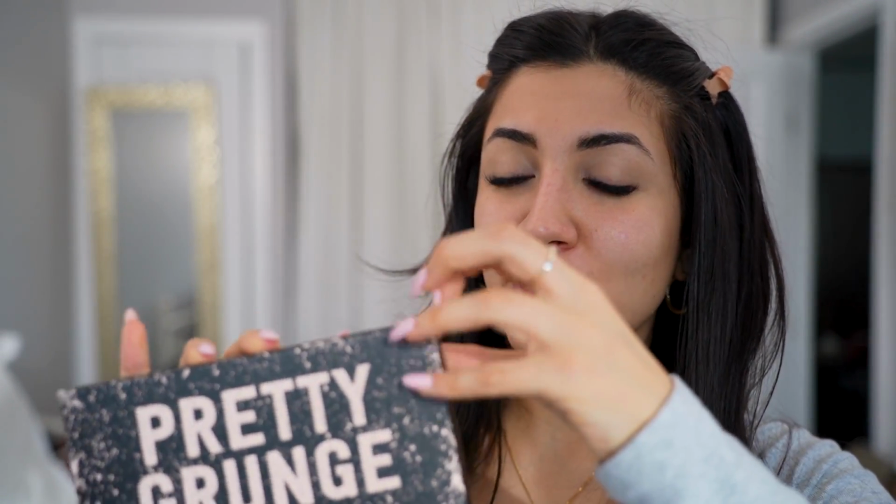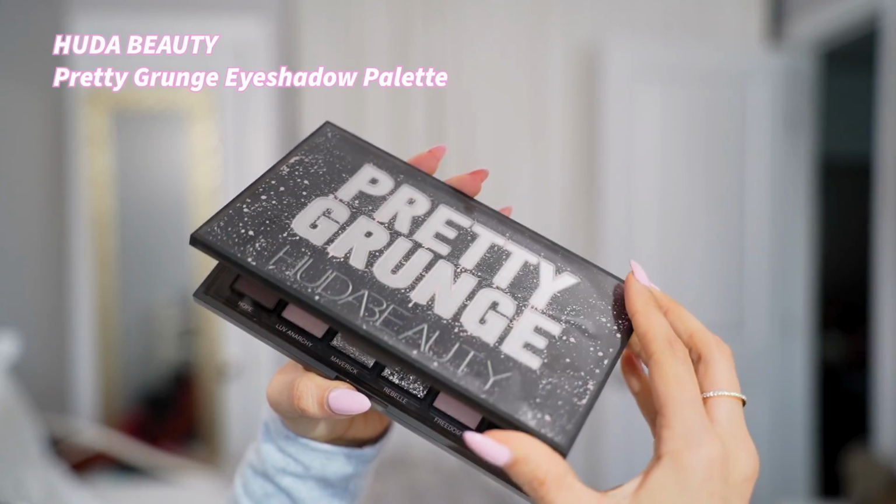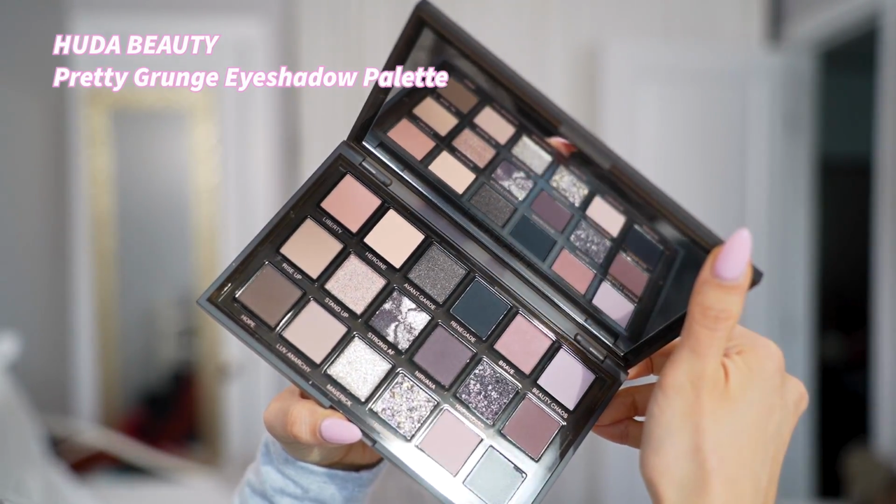So another product that I got from Sephora is the new palette by Huda Beauty, and I am so excited to try this out. My nails, I can't open this. Okay, I got it. How beautiful. This is stunning. Oh my gosh, all these shades are insane.